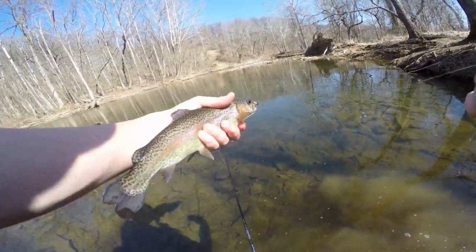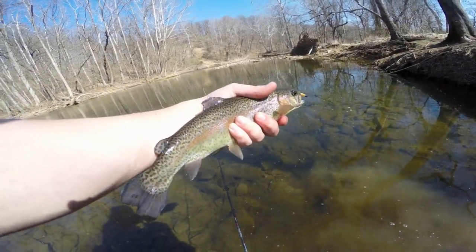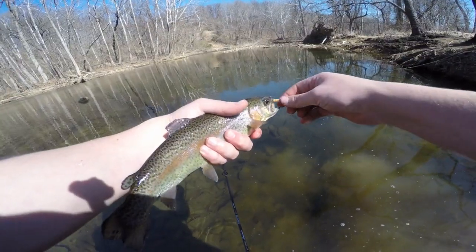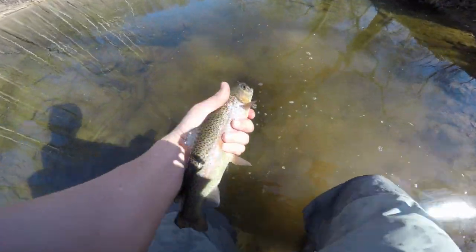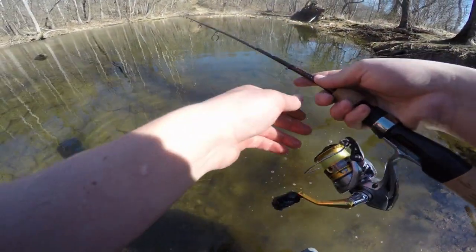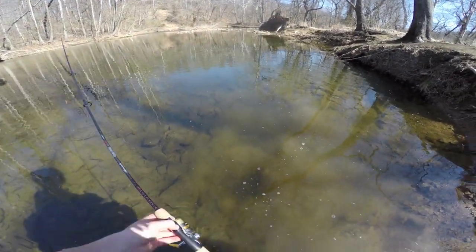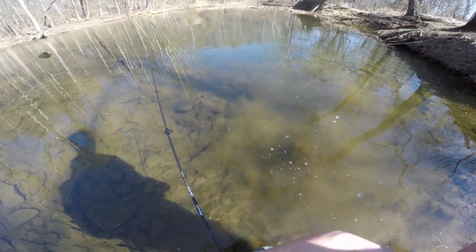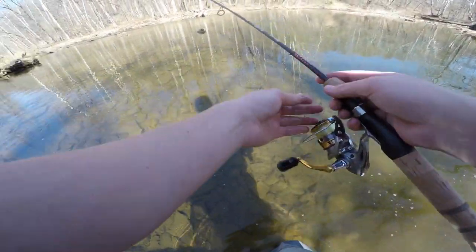There he is. Alright, let's take a shot and let this guy go. Alright. Nice easy unhooking. There he goes. Nice healthy release. Just how we like it. Literally my second or third cast in this hole after I got here.